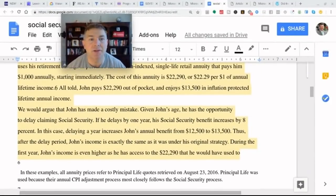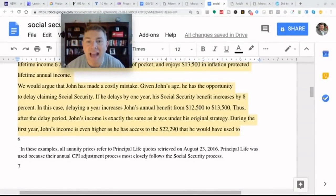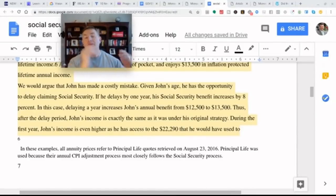Given John's age, he has the opportunity to delay claiming Social Security. If he delays by 1 year, his Social Security benefit increases by 8%. In this case, delaying a year increases John's annual benefit from $12,500 to $13,500. Thus, after the delay period, John's income is exactly the same as it was in his initial strategy. But this time, his income is solely coming from Social Security, because his Social Security benefit at 67 is $13,500. His Social Security benefit at 66 was $12,500. So if he delays and he needs $13,500, the $13,500 comes solely from Social Security.